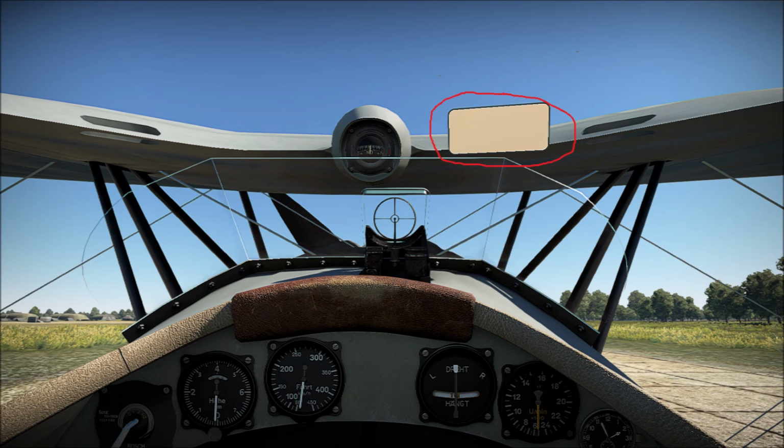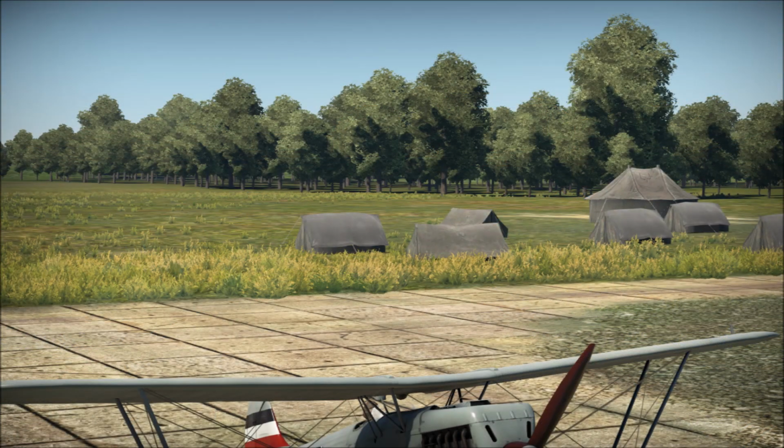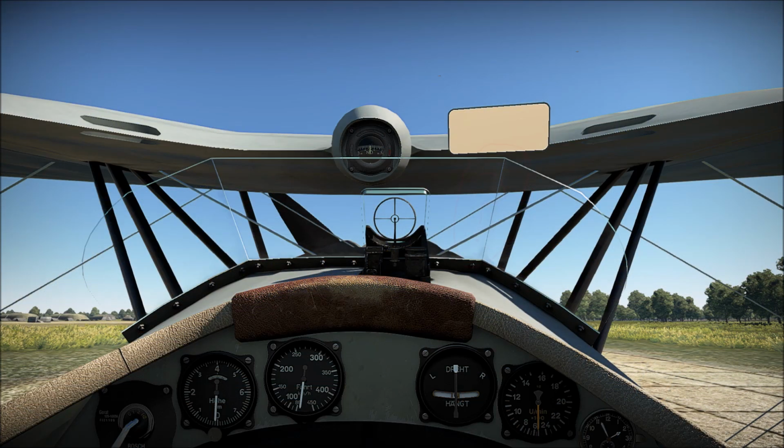In the external view you can see that the mirror is attached to a stalk that sticks up out of the right side of the upper fuselage just in front of the windscreen. In the internal view, however, this stalk is missing. Something to look into, I think, Gaijin. In the upper wing, there are 2 slots cut out, one on either side. I believe that these are handholds so the pilot can grasp them when climbing out of the cockpit.